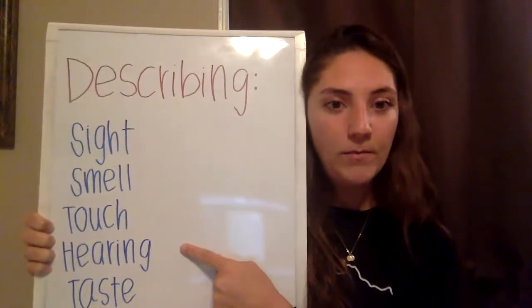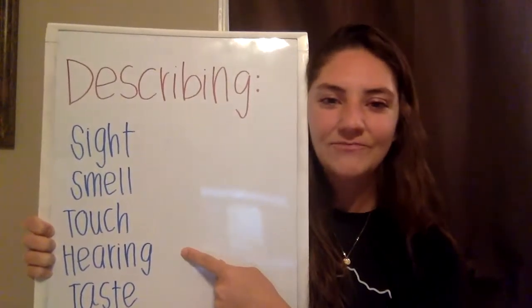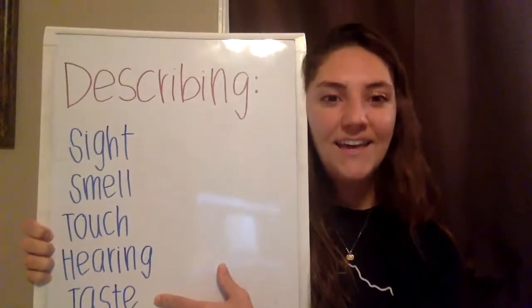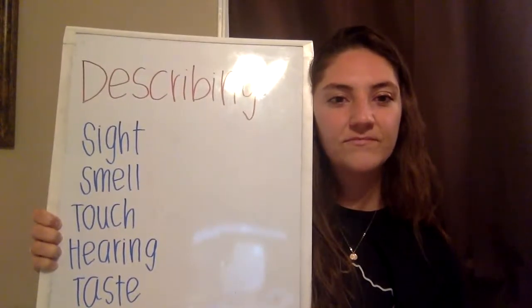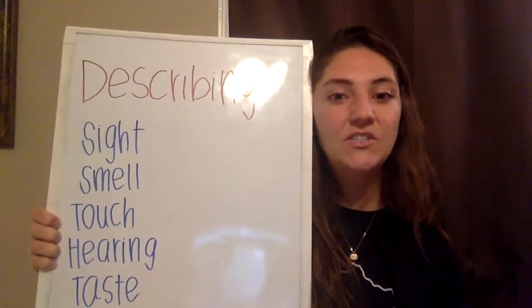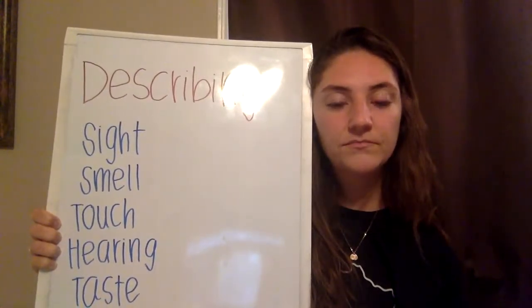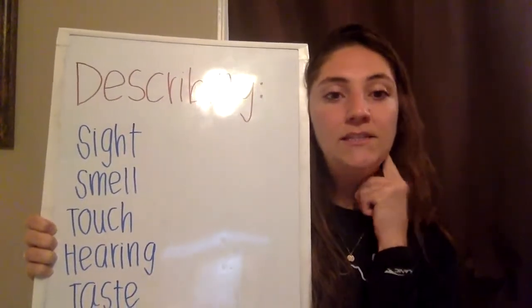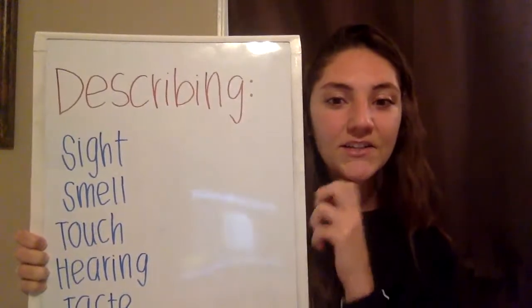Can you hear a banana? No. Can you taste a banana? Yes. What does it taste like? Yeah, it's sweet. It's really naturally sweet. And just like the smell, it has a very distinct banana taste because you can have banana flavored things too, right?